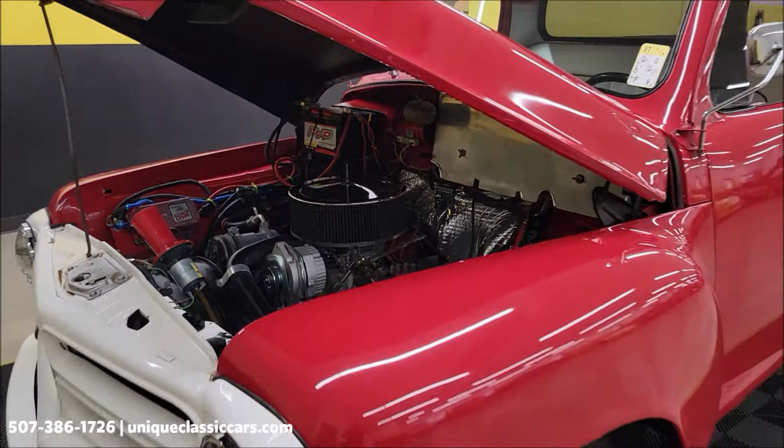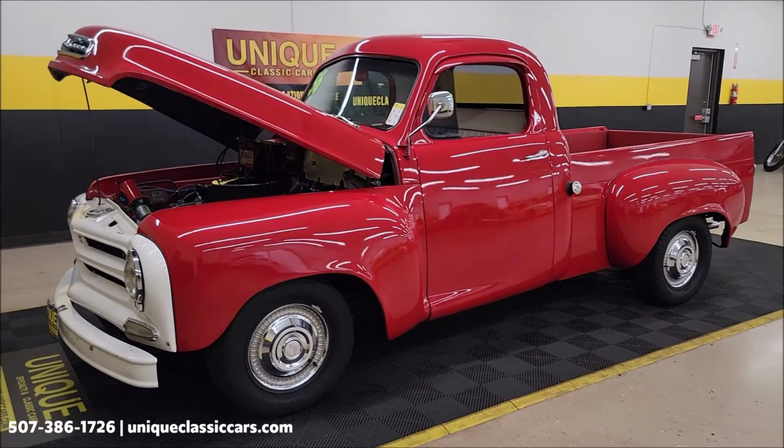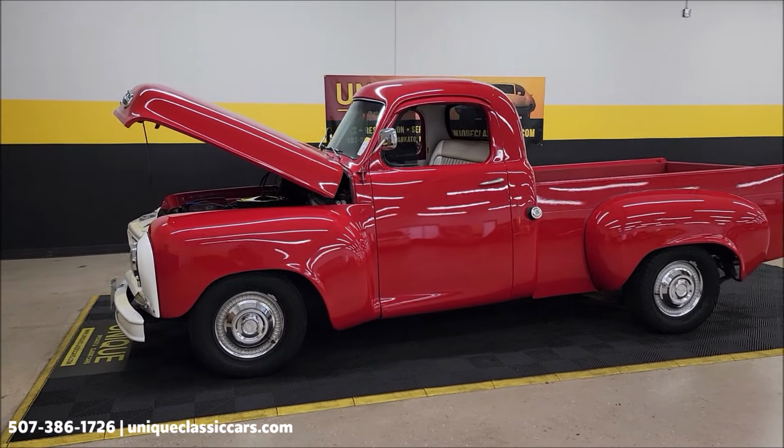And one you won't see every day. It'll be a fun one. Local roll-ins, cruise-ins, your local shows. Have some fun with it. 1956 Studebaker cab, short box.